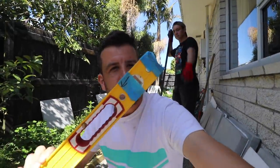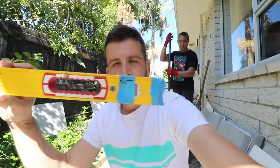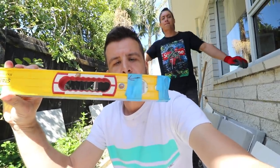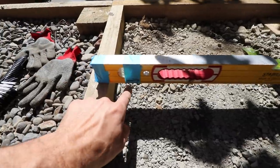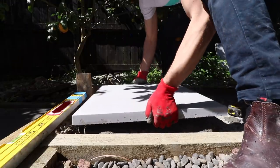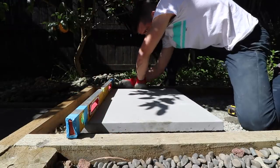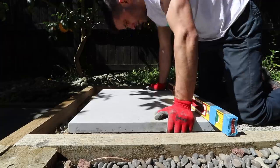So I've used this tape here, and the tape at the outermost point is the timber, and the tape over here is the edge of the paver. And then I just line that up with the paver. Oh, you're right about the amount we need. It's a little low for this end. Yeah, a bit of a tap down this corner.